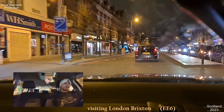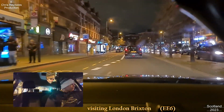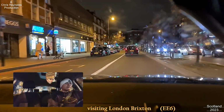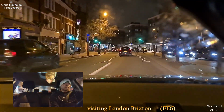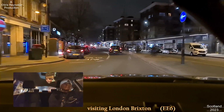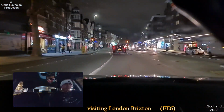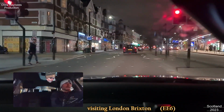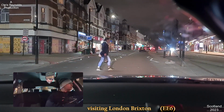I need to get my tea anyway, I'm getting a bit hungry. So this is, let's check out the name of that. Bus go to Croydon.